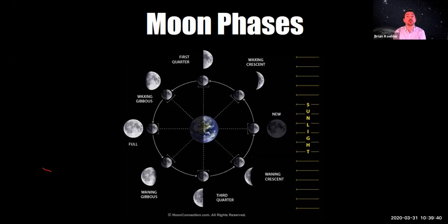Where you see the word new, a new moon, means that all the sunlight reflecting off the moon is shining away from Earth. And the full moon, the opposite side, is when that sunlight is bouncing off of the moon, causing the moon to appear a fully illuminated circle. In between, the moon waxes or gets bigger, and then the moon wanes or it gets smaller.